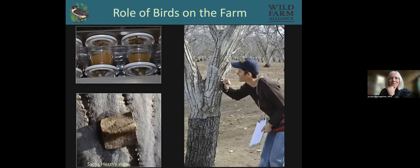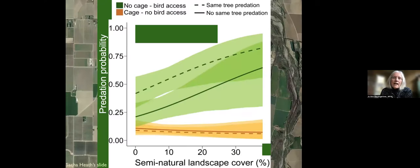So here's Sasha. She grew codling moth on cardboard, little cardboard pieces, and placed them on the trees. Half of them were exposed to birds and half of them, I don't know if you can see, but there's a little cage here where the birds could not get at the codling moth. And what she found was that in the uncaged areas, the semi-natural habitat cover really influenced predation, as opposed to where it was caged, not so much, as you might expect. There was something going on there though.